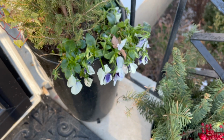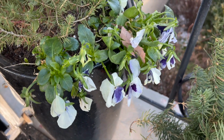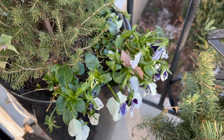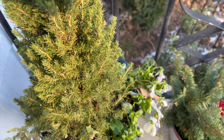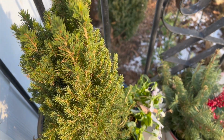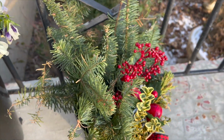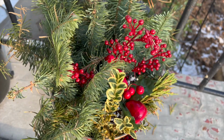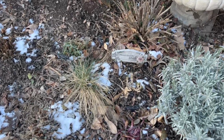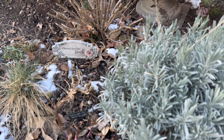Not too much going on the porch. The pansies are still blooming. And then this is a mini, or not a mini, but a dwarf Alberta spruce. It's a little winter basket that my daughter got me for Christmas. Still looking good. All right, so I'm on the other side of the porch where I have another beautiful, phenomenal lavender.